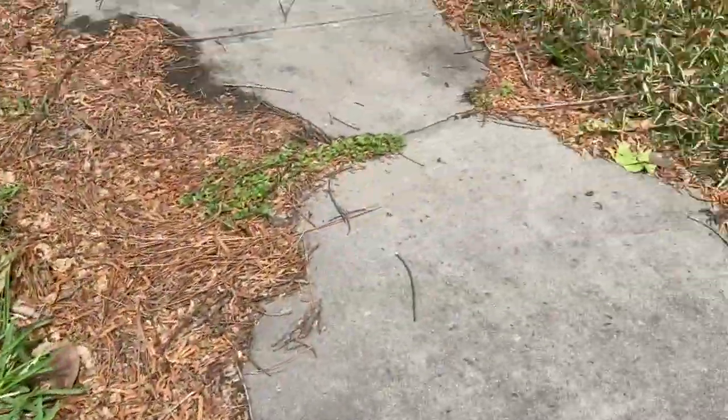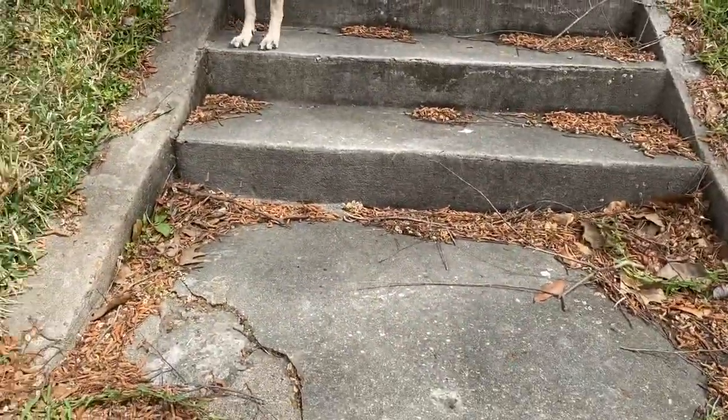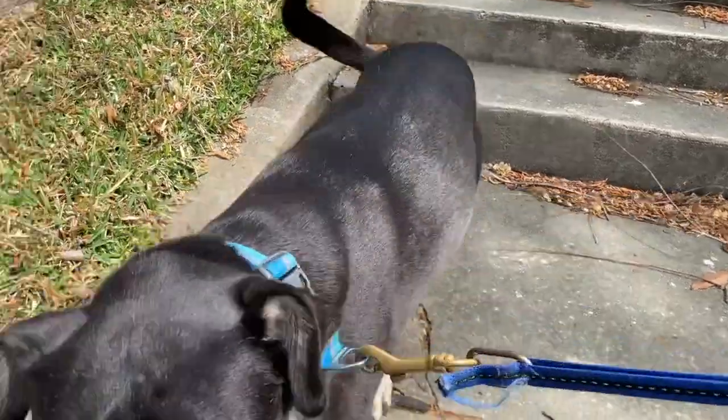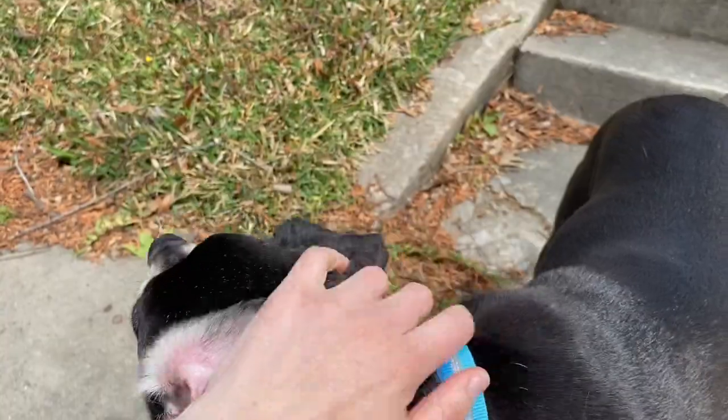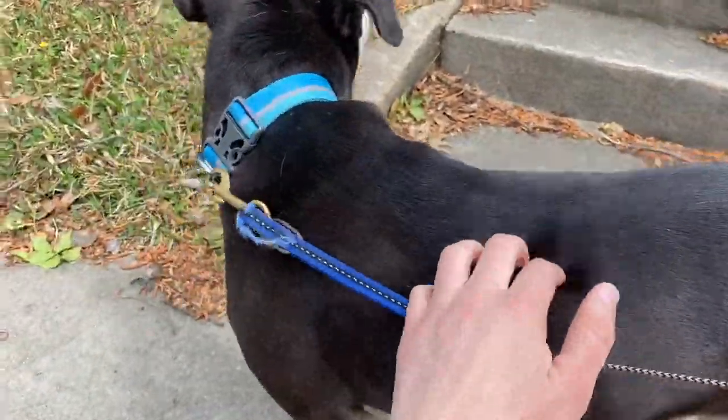And look, here's Reggie. Reggie! Come here, say hi. Here's my dog Reggie, who just went on a run. He just came back from a run with his dad.